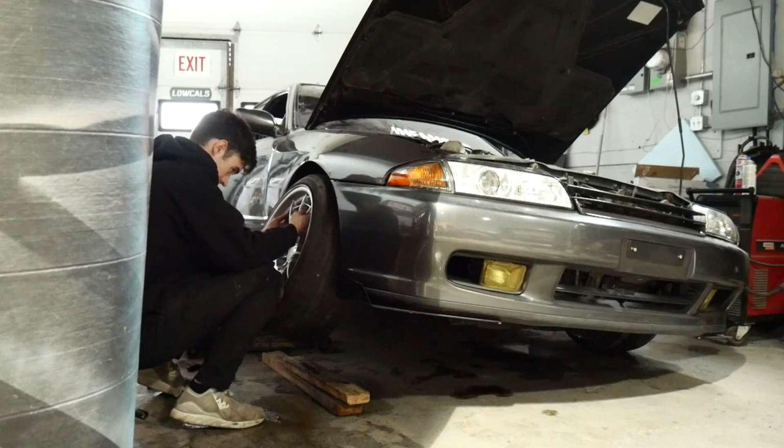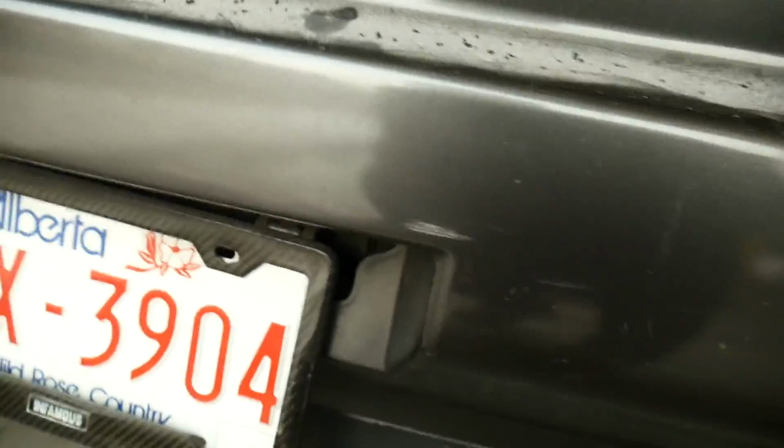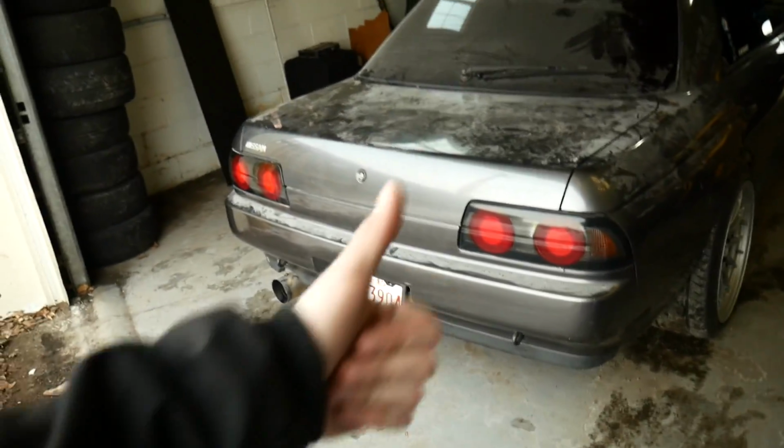Hopefully this holds enough air to make it home. This thing needs a wash really, really badly. And I actually noticed it got some scuffs while it was parked. But no worries, I'm planning to paint this thing anyways. It's all part of the bigger picture.